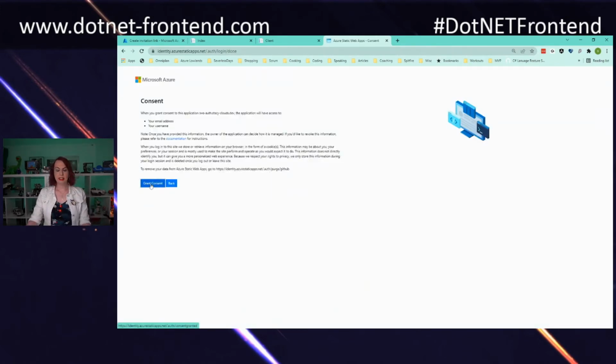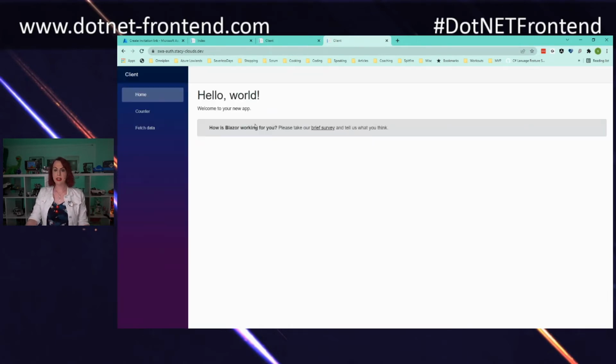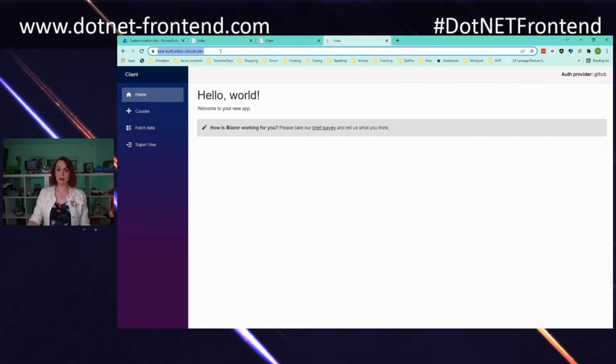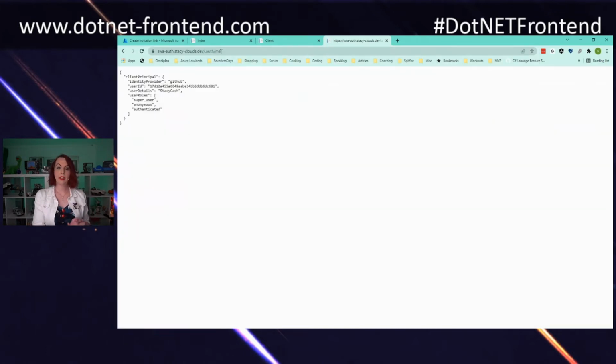I need to grant consent to the application to use my GitHub information. And now when I load, I'm this super user. I am using GitHub. And if I go to that auth.me, you can now see that I have this super user role available to me, and I can use the app. It is that easy to add people.